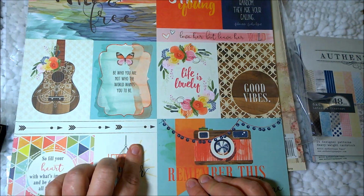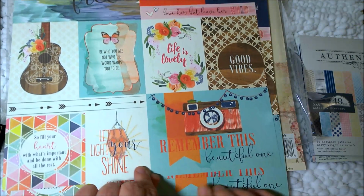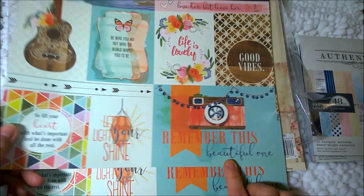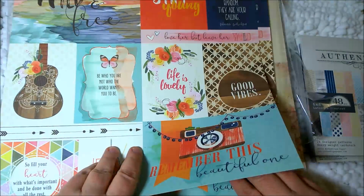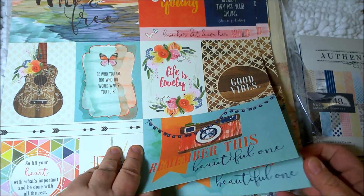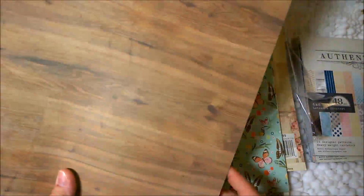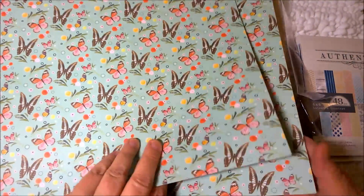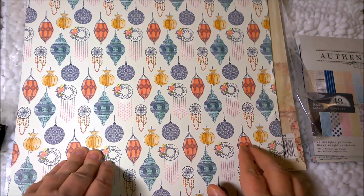Be who you are, not who the world wants you to be. Good vibes. Life is lovely. Remember this beautiful one. Let your light shine. And so fill your heart with what's important and be done with all the rest. So I figure even if I only use part of this for my trip, I can use it for another project as well. Some butterflies and wood grain. This may be my first Photoplay paper.